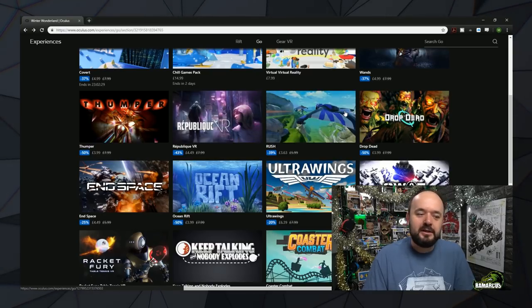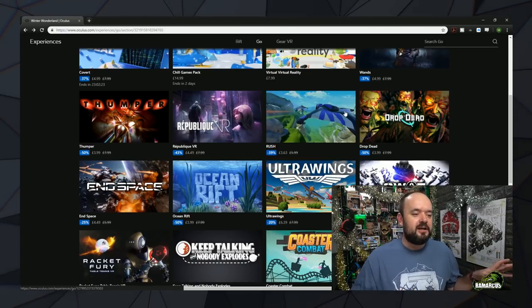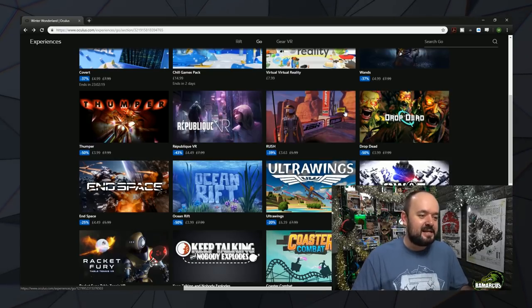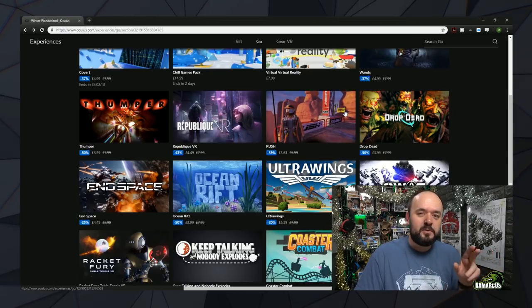Rush, absolutely. Yeah, Rush is a great game. If you've got some VR legs and you can handle a bit of VR, you're basically gliding straight down mountains and racing through hoops and that sort of thing. And it does look good as well. It doesn't look much worse than even the Rift version. So it's worth checking out that one.